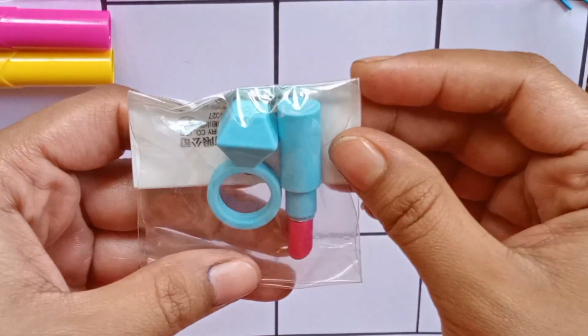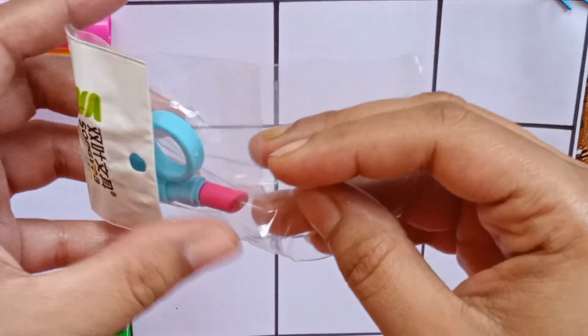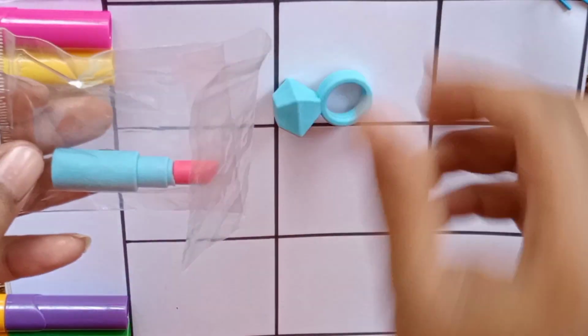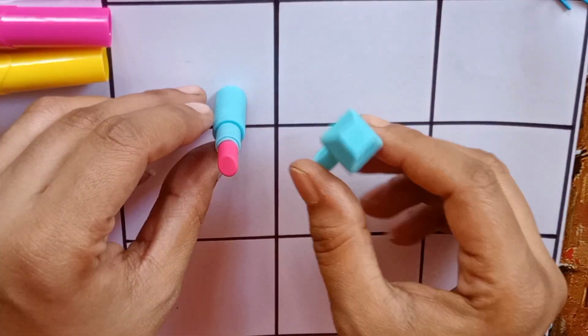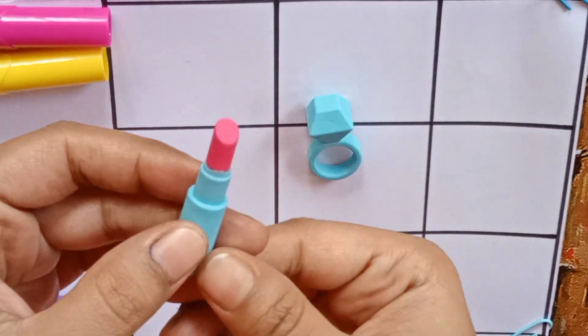Let's open it. One, two. They are erasers. You can also separate it.